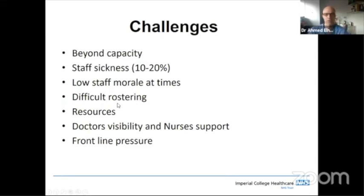Rostering, of course, in the middle of the sickness is something really challenging, but so far we've been able to function. Depletion of resources is a big fear, but thankfully in my hospital and in my trust, we had PPE continuously for the last 6 weeks. There were sometimes scary times, but we never had zero PPE.